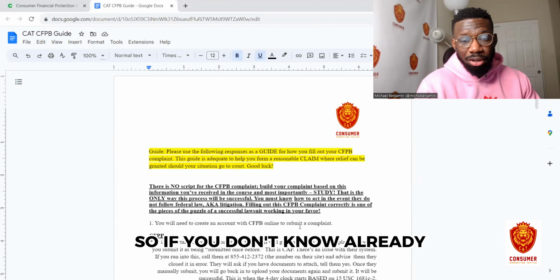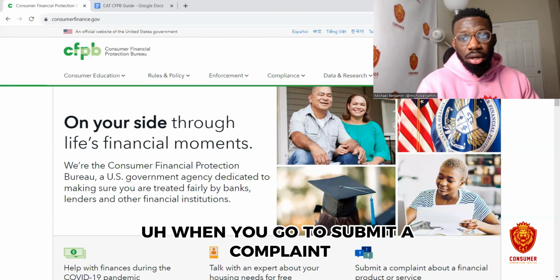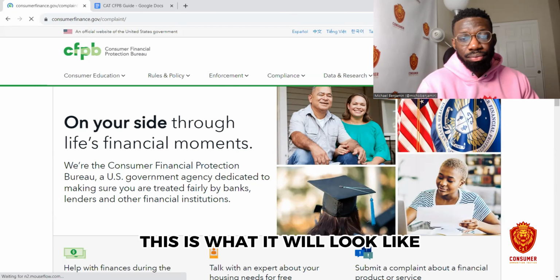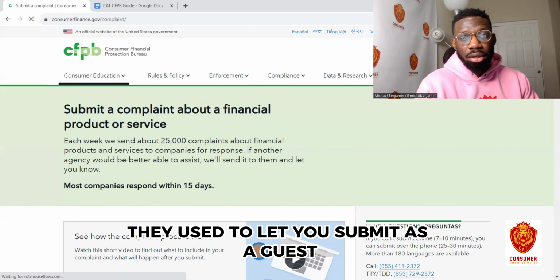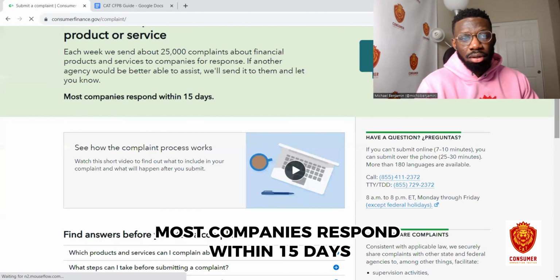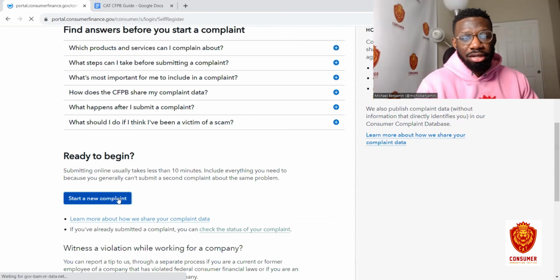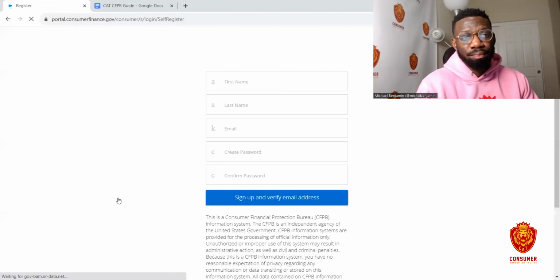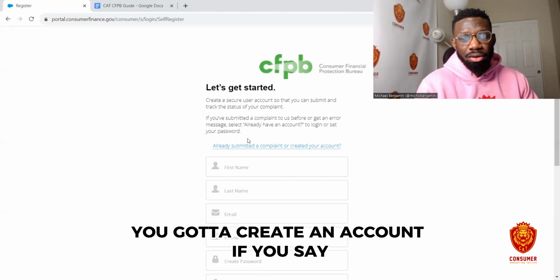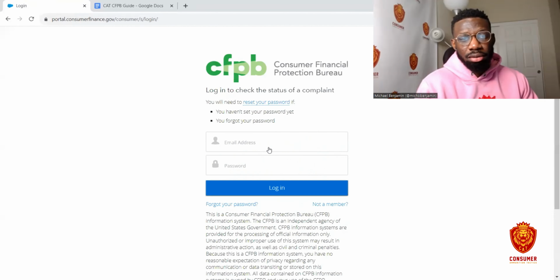If you don't know already, you have to create a CFPB account. The CFPB website is consumerfinance.gov. When you go to submit a complaint, this is what it will look like. You're gonna have to log in. They used to let you submit as a guest, but they don't do that no more. Most companies respond within 15 days. Ready to begin? Start a new complaint. I'm just showing y'all where it's located, but I'm not actually doing it, because you gotta create an account. If you already submitted a complaint or created your account, you're gonna click here and then just log in. Then you can check the status of what you've already done, or you can go ahead and submit a complaint. But this is basically the CFPB.